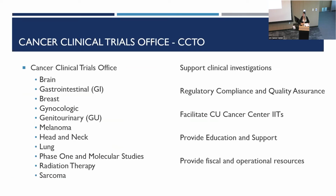So the Cancer Clinical Trials Office, also known as the CCTO for short, is more than just focusing on melanoma. On the left-hand side of the screen, you can see all the different disease types that we also work with. I'm not going to read them all out loud to you, but we are a large team and we are housed right outside the hospital. And we work very closely with all the physicians and all of the research teams involved as well. So we are here to support the clinical investigators, as I just said.